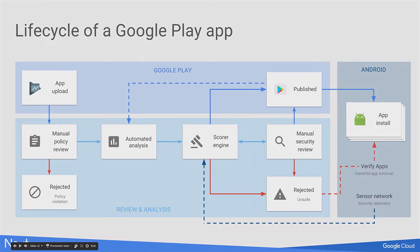So this diagram describes at a very high level the security lifecycle of all apps that are distributed via Play. So we begin in the top left, where apps arrive on the Play Store. This is where a developer will upload an app in the form of an APK file to the Google Play developer console.